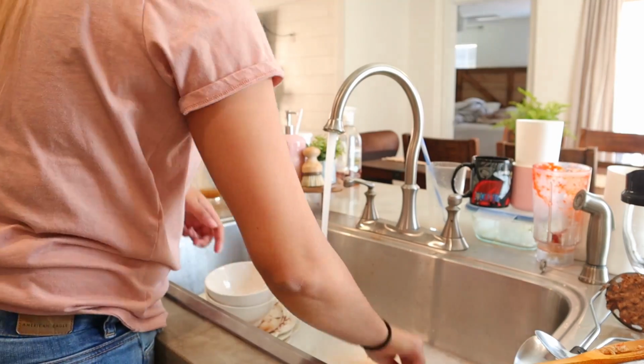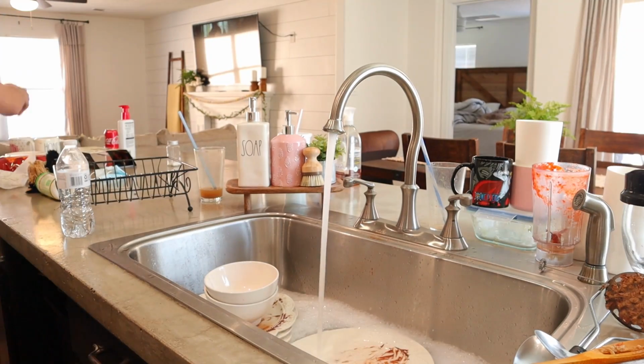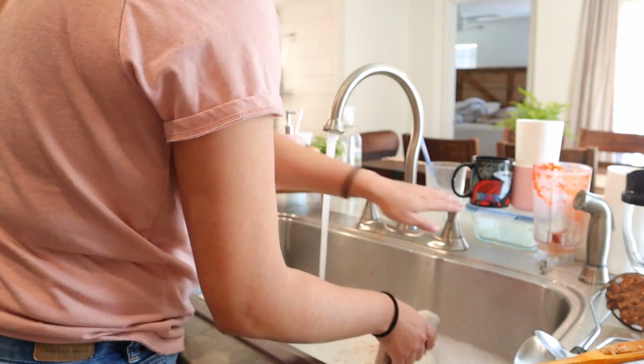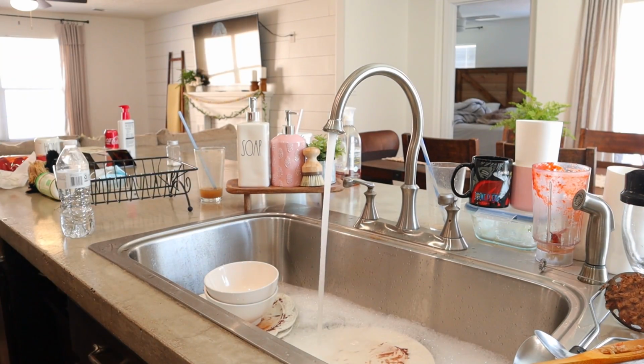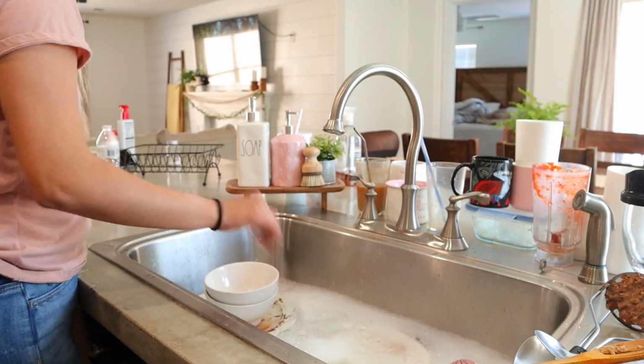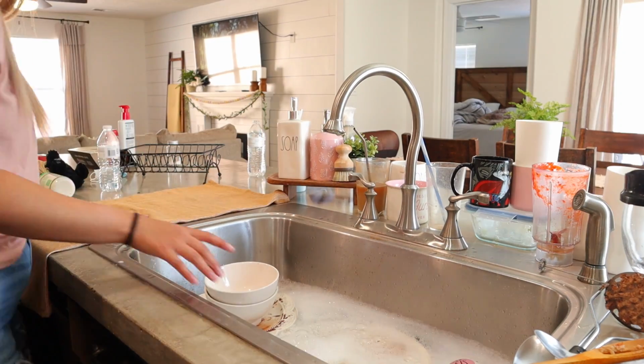But like I said, that comment did point out that I waste a lot of water, and I couldn't agree more. Usually when I wash dishes, I just have the water running at all times while I wash them and while I rinse them. So I realized that there's things that I can do to decrease my water consumption and in turn help the environment a little bit more.